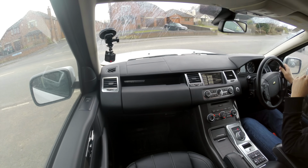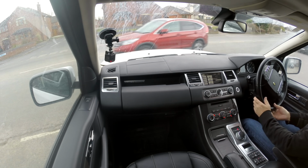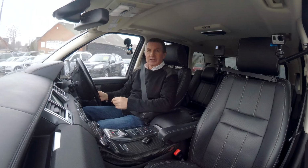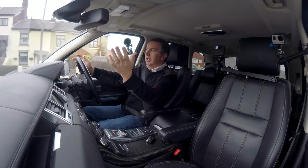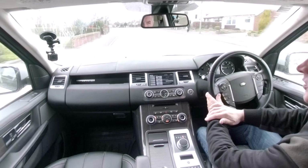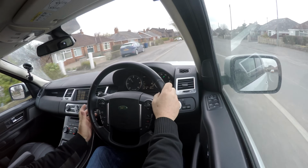Normally it's just a horrible day in the UK when I do these test drives. Today it's absolutely foul. We've got the supposedly beast from the east, storm stroke snow. Everywhere's covered, all the roads are covered in salt, hence the windscreen, the cars are covered in it. There's bins blowing all over the place. It's not a very pleasant day.